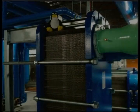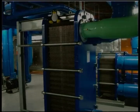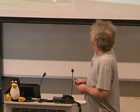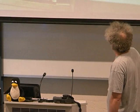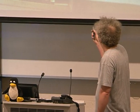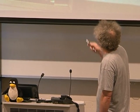So in my opinion, one of the best things about the new machine isn't the new machine at all. It's actually a part of the building. So this is a free cooling heat exchanger. It's a big plate and frame heat exchanger. Google's got hundreds of these things, and we've got one of them now, and we're very happy. So these green pipes go up to the cooling towers that live on the roof. These blue pipes go into the machine room.